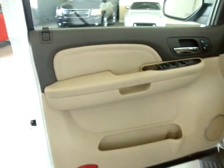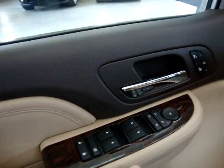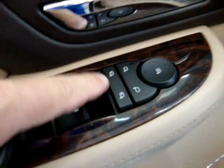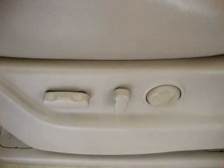Alright, the door panels are cashmere and like a mocha. Of course, we got our power windows, power door locks, cruise control, tilt wheel, power folding mirrors with turn signal, heated seats and memory seats for up to 2 drivers, dual power seat and power recliner, as well as lumbar support on both sides. Got curtain side airbags on every post, the front post, the middle post right here, and there's another one here on this third post here. So, let's go ahead and get it started now.